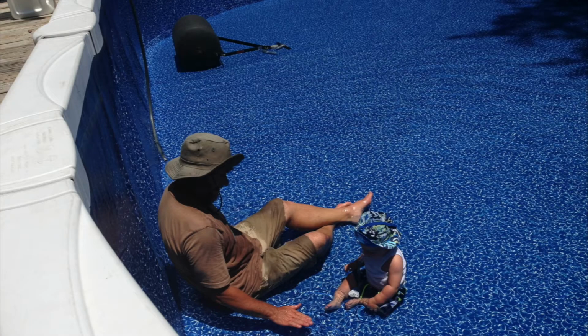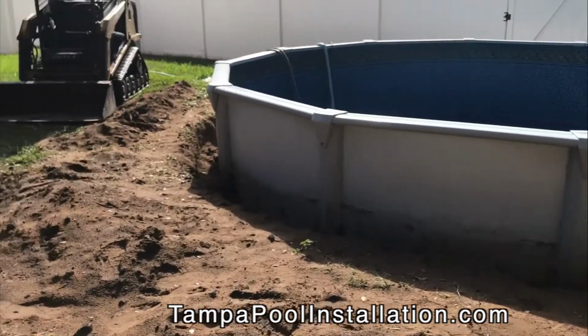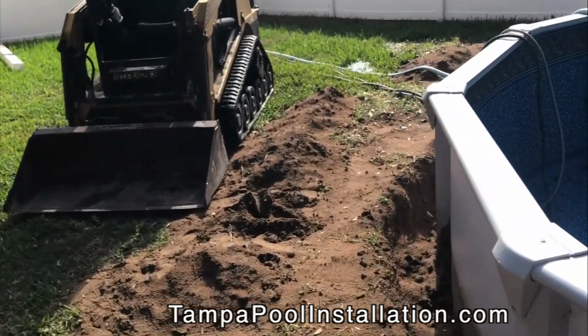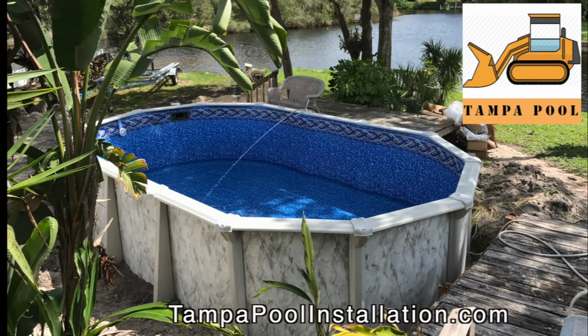We deliver sand for under the liner, concrete block for under the frame, and we include Zapzit herbicide to kill weeds under the liner. Our website is tampapoolinstallation.com. Typically, we can have your above-ground pool installed within weeks of your call. Most installations are complete in less than a day.